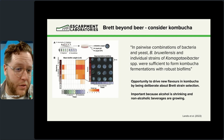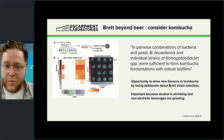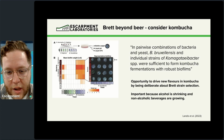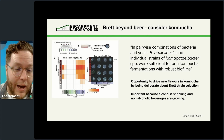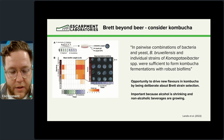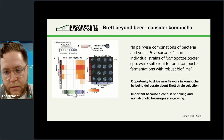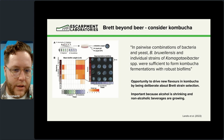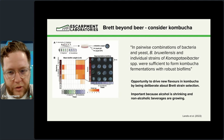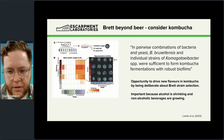We think of it as a mixed culture thing where we've got a SCOBY and it's just got some different microbes in it. We don't really know what's going on. In the future, it can probably be dialed in and made very specifically with specific bacteria and yeast. And that opens up the possibility of actually dialing in flavors in kombucha in a way that we already do in wine and cider and beer and almost everything else. So one potential place where Brett strains might find a lot of utility.